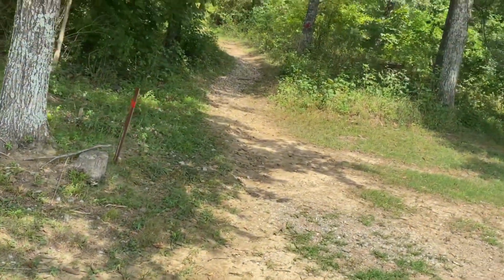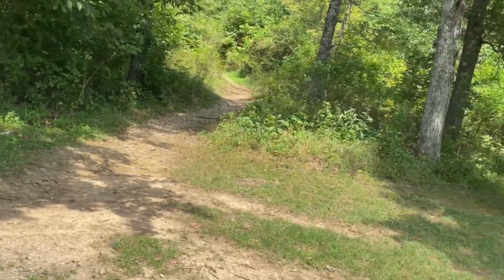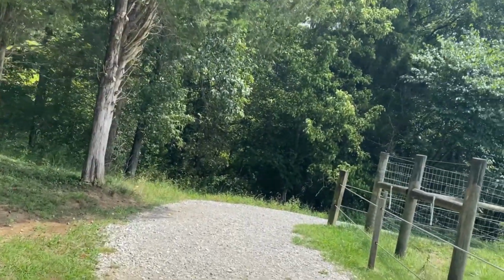There's a trailhead there. It's a red trail. Don't know what the red trail is. I think I've been on it before, years and years and years ago.